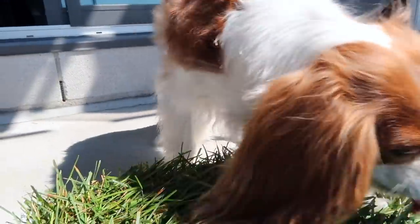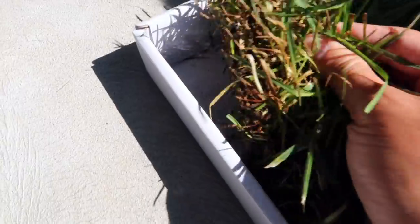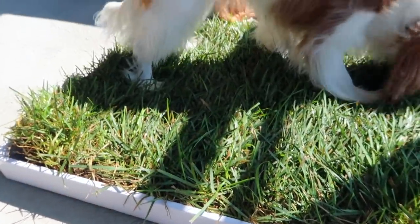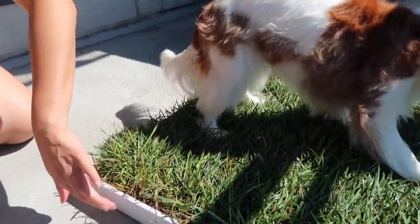They've been asking to eat this since we received the box. So this is real grass, guys. There's soil and everything underneath here. And they replace it by sending us a whole new box. You just put this in a garbage bag and dump it down the chute. Basically, you put this in the garbage or compost, and this in recycling.